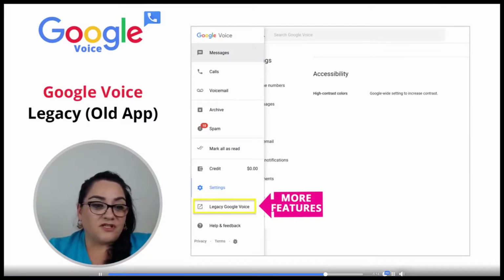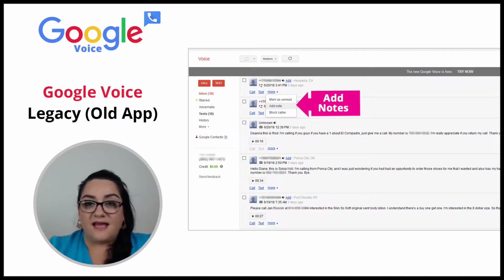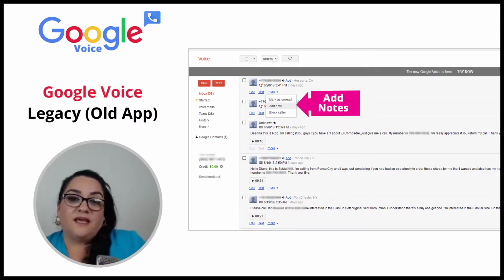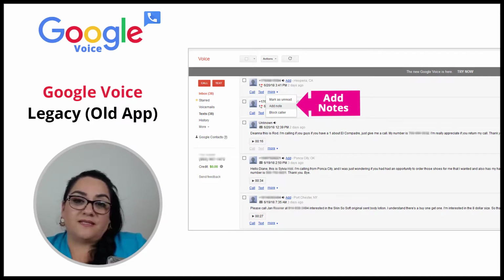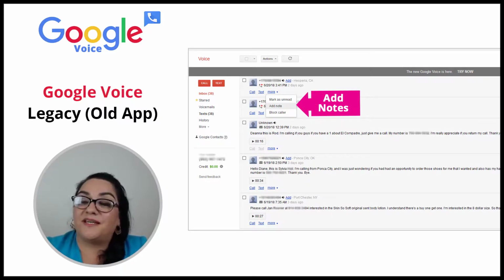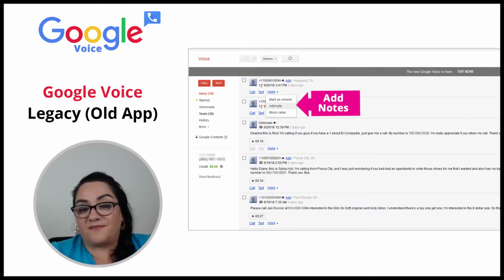But there's one feature that I really like. I know it's kind of small, but if you see in the blue, it says more, the little more link. If you click that, you'll see that you can add a note. And so before they updated the app, I used to use this version all the time, the add note.